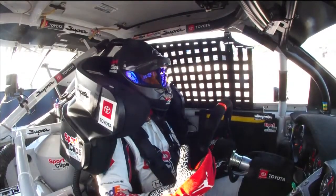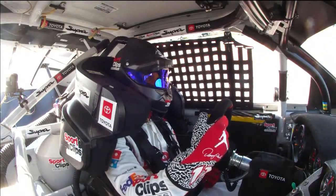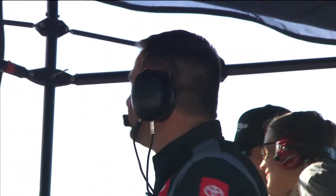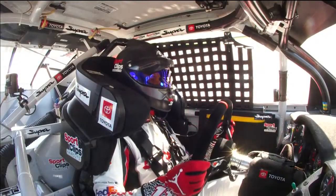Equipment over the wall. Huge pit road penalty, Steve, for the 54. Yeah, they're saying equipment over the wall too soon. I've yet to see a replay of exactly what happened. Regardless, though, that eliminates the 54 from really any chance to win this race with less than 10 laps to go, only 7 laps to go right here. He's going to be all the way in the back for this restart.